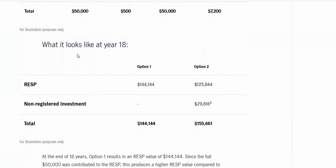Nonetheless, the outcome for these two scenarios, assuming we go with the assumptions here, at the end, at year 18, that's when your child may need the money to start considering going to college or university. In option 1, that $50,000 based on that 6% growth compounded would grow into $144,144. In option 2, the $16,500 initial plus the $500 from government would grow into $125,844. Obviously, it's smaller because the compounded amount is for a smaller starting amount.